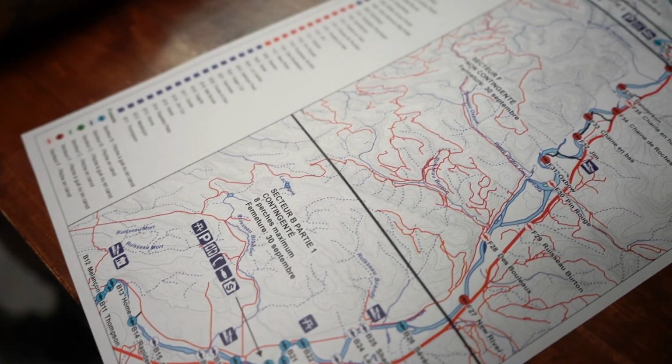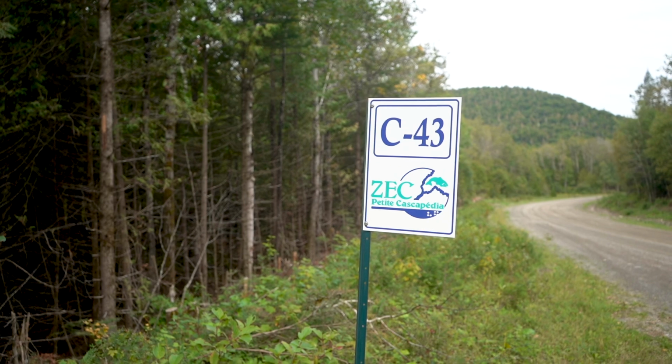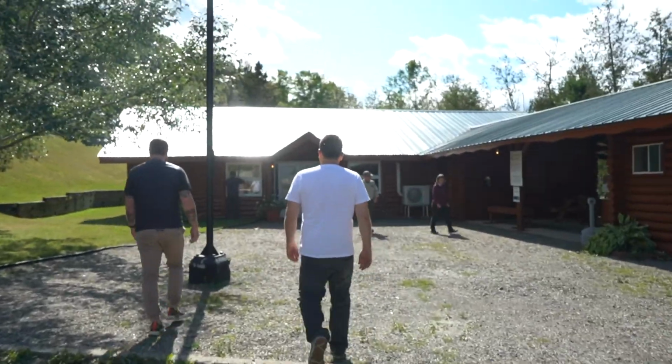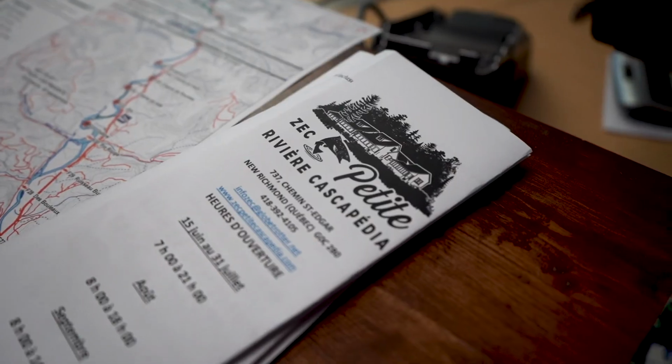So a ZEC office is a river management office. Every river is managed individually. So when you go to a river, say the Bonaventure, for example, or the Petite Cascapedia, you go to the coinciding office for that river, and they're usually on the river themselves. Now you go there to find your fishing reports, so what's happening and where the fish are, what flies to use even, and you go there to get your passes as well.